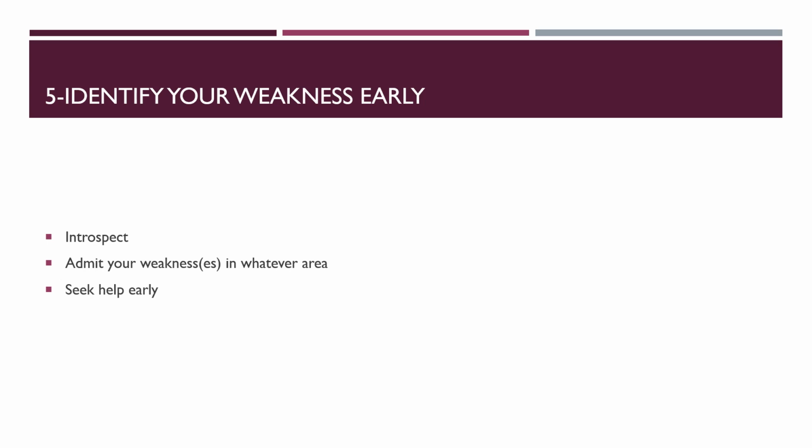weaknesses, and these might be technical weaknesses. These might even be weaknesses in terms of studying patterns, and probably you prefer studying auditing more, or you prefer studying financial reporting more. Those are the type of weaknesses that you need to identify early. And I know I'm a tutor, and that might be some advertisement scheme, but yeah, please, if you need help, seek help early.